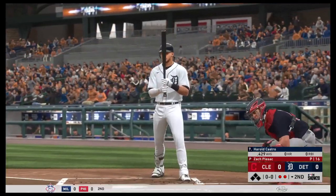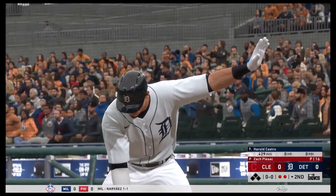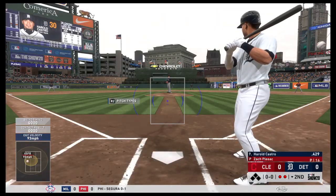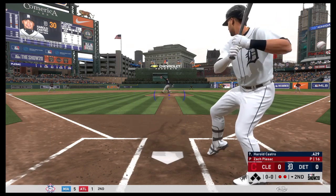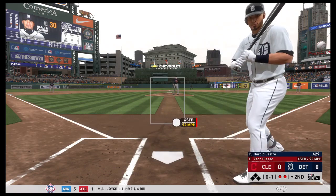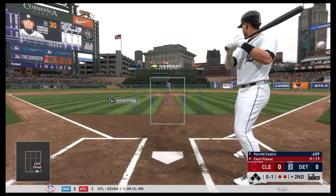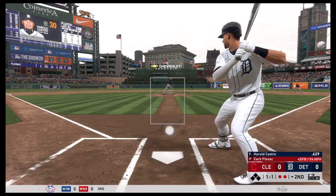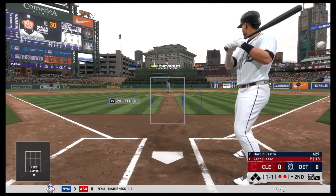Castro. Coming to the plate now, Harold Castro will try to make something happen with 2 gone in the bottom of the second. Here comes the first pitch. One ball, one strike. Bottom of the second here with no score.